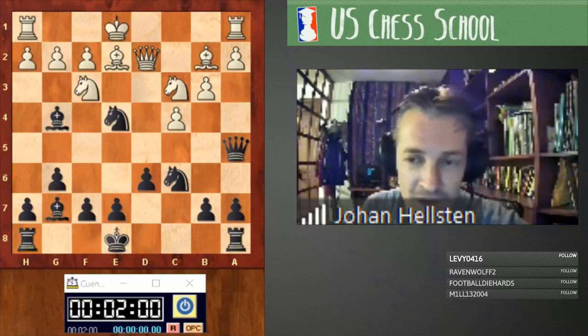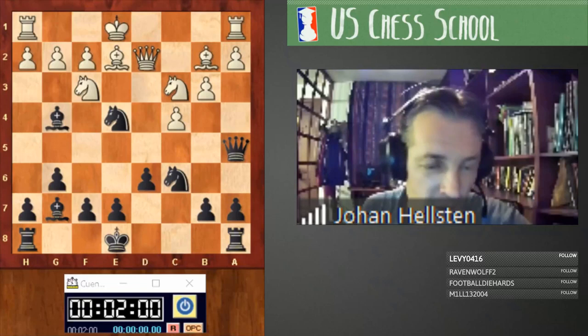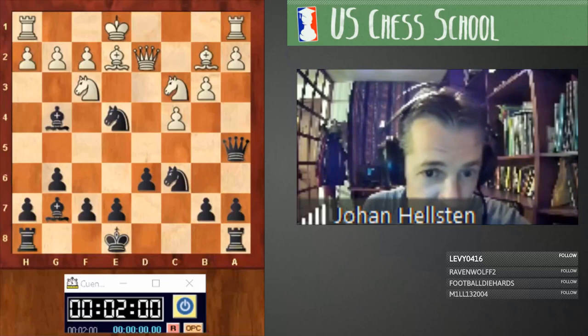This trick, any dragon player knows about this. But in those days, it was not so common. We're talking 1954 here. So very nice move. Queen a5.